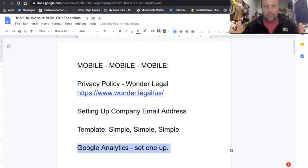Mobile, mobile, mobile. That's what you need to be thinking about. Making sure that your website is set up for mobile and that it's got a quick ramp up speed. Okay, quick download speed, privacy policy. You now can go to Wonder Legal and set up your privacy policy. All right. If you set up your domain name in any other place other than where you're building your website, okay, you're going to have to transfer or just use your business email address where you set up your domain name, okay? Because transferring it is daunting, to say the least.